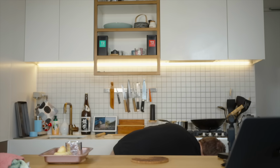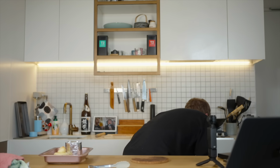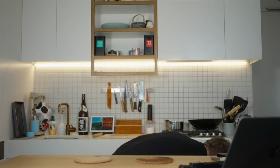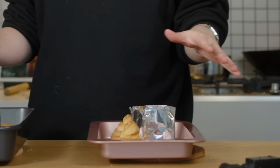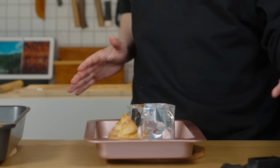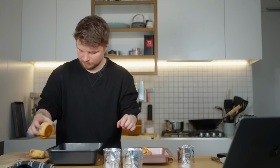But at this point, they should be ready. But they're not. They're a bit blonde. Okay, at this point, they should definitely be ready. And they're not. They're a bit blonde. I'm starting to think maybe I've done something wrong. I don't know if they're ready, but whatever, I'm taking them out.